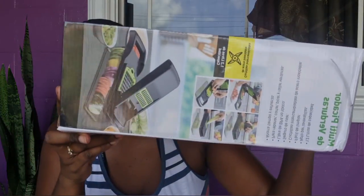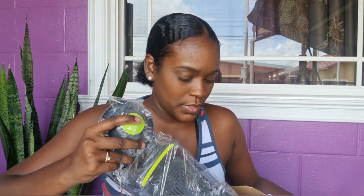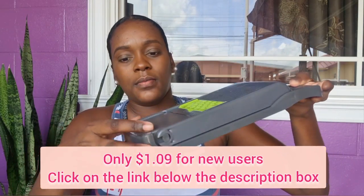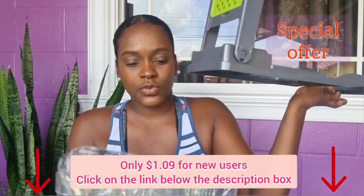I've always wanted one of these actually. It's basically a fruit and veggie cutter, like a prepper. Hopefully the blades are really sharp to the point where all you have to do is press down and it cuts and grates and does the full works. So these are all the parts that it came with. This is the grater part of it. This would be the container that everything goes into. These are some parts for on top here, so you can add these things to grate.